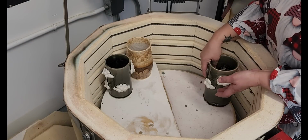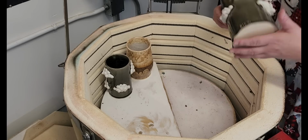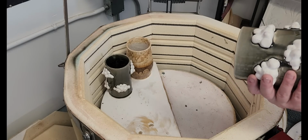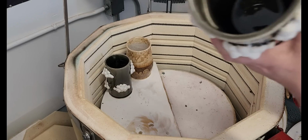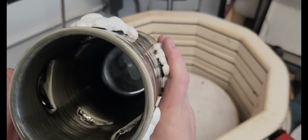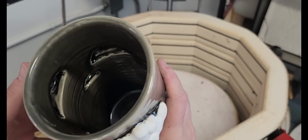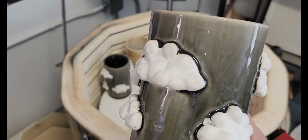All right, so this is Mikki's. I'm going to let her explain what they are. It's obviously a vase, but there's holes. I don't know. Hold on. Let me see if I can do this. There's holes in the cloud. So it's done on porcelain, and when you put light in this, it shines down from the clouds like it's raining.